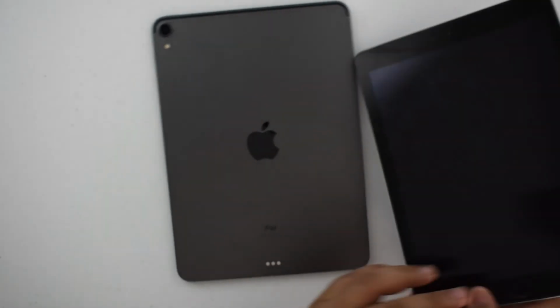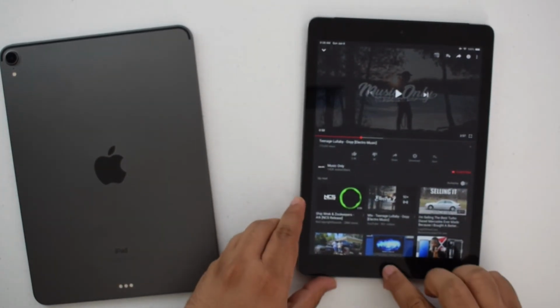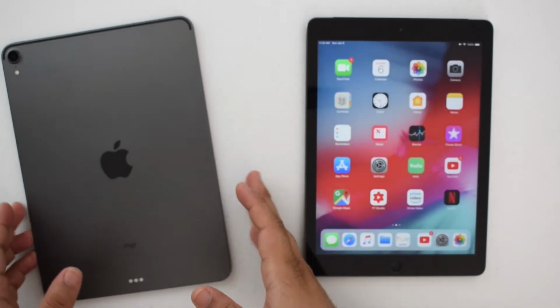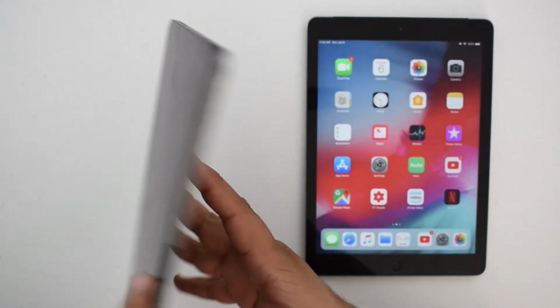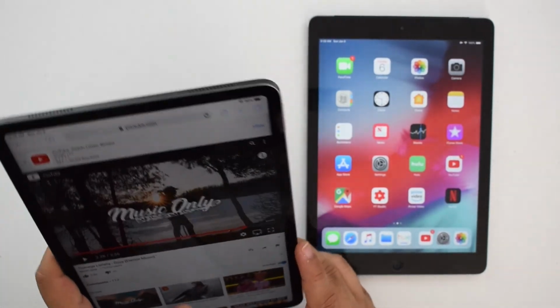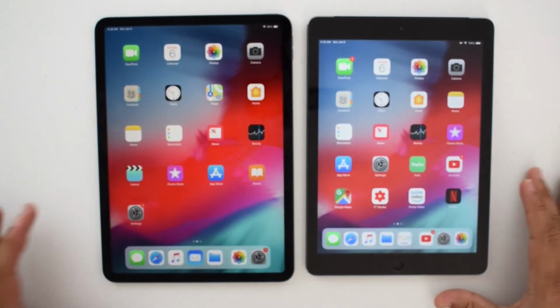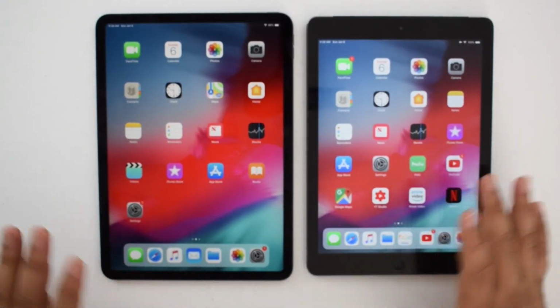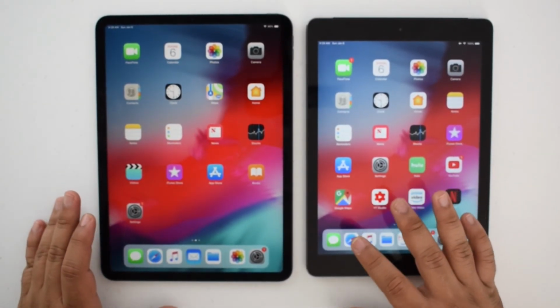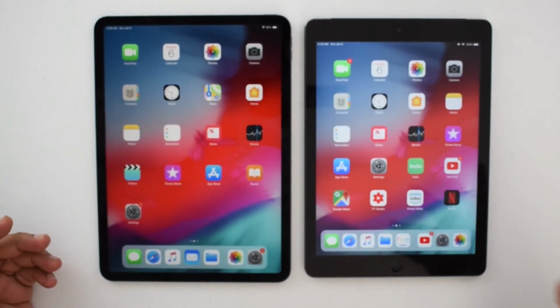So this is 9.7 inch with these bezels where you can clearly see them. Whereas with the iPad, the 11 inches, even though it's not that much bigger, it looks so much bigger just because of the way the display goes all the way around. You guys can see it looks so different. The experience looks very different because of that rounded off display instead of the squared off one.